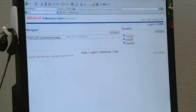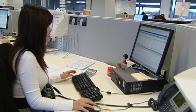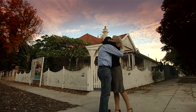This Oracle First policy is helping Australian Finance Group to grow its business while protecting its margin, all while helping Australian homeowners build their dreams.